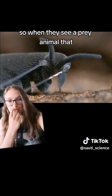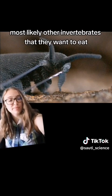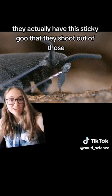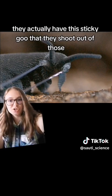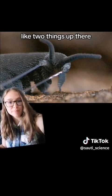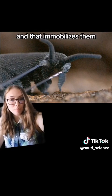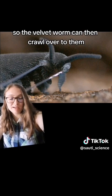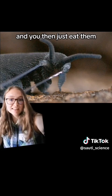So when they see a prey animal or prey insect, most likely other invertebrates, that they want to eat, they actually have this sticky goo that they shoot out of those two things up there. They shoot that at their prey, and that immobilizes them, so the velvet worm can then crawl over to them, and then just eat them.